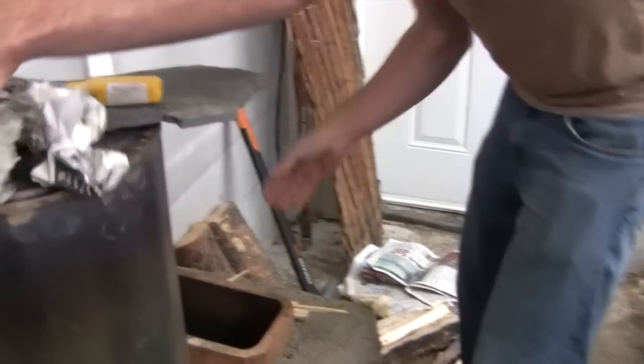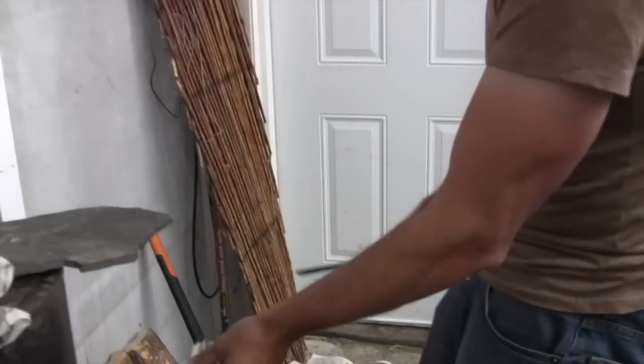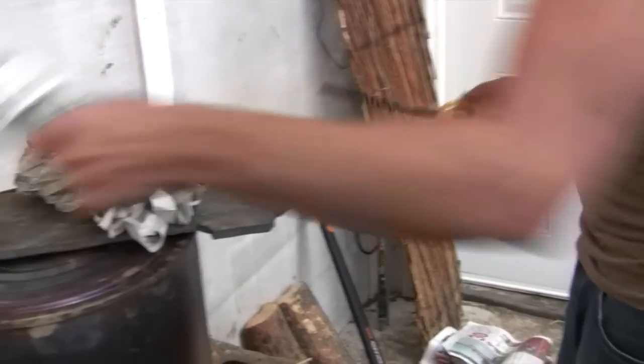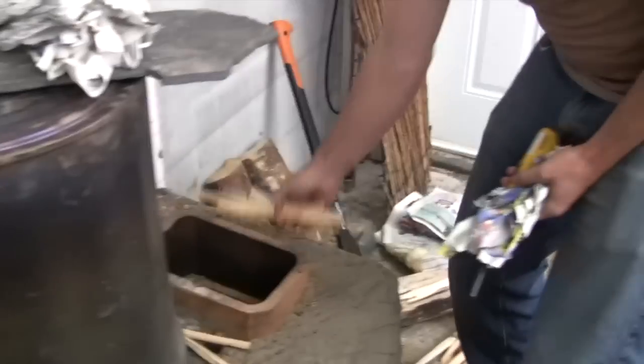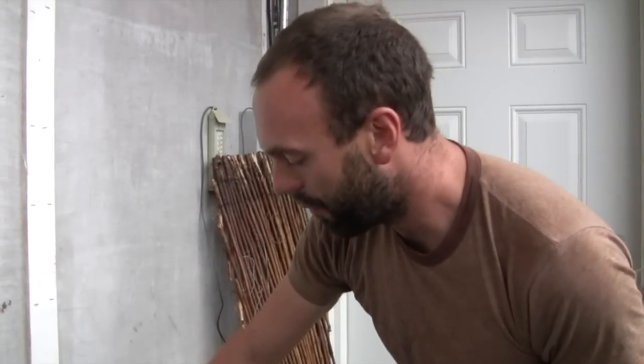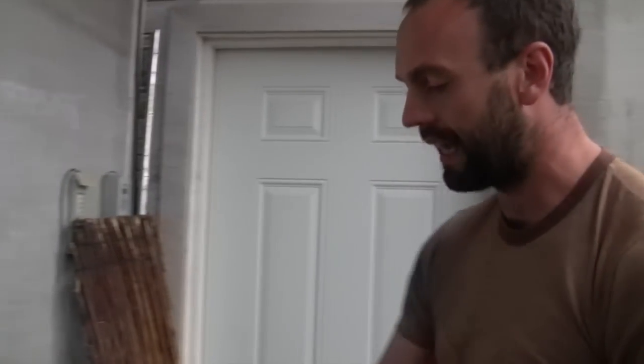Okay, so the first step is to put a little piece of burning paper into the burn chamber and then follow it up with another piece of paper right behind it. And this is the other different thing about a rocket mass heater, we're going to stick the wood in vertically, which usually freaks people out. And if we get it right, what's going to happen is the flame will actually get sucked horizontally and this barrel will start to heat up. So let's see if we can get that to go.